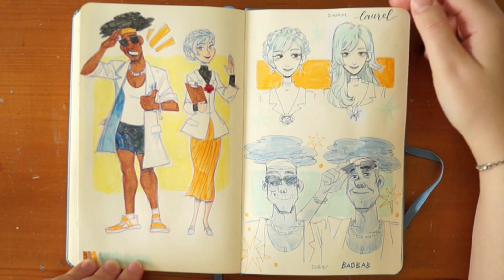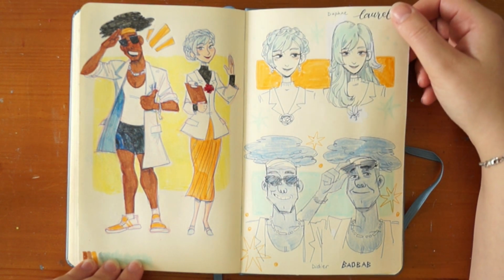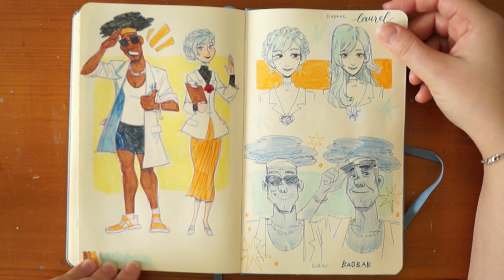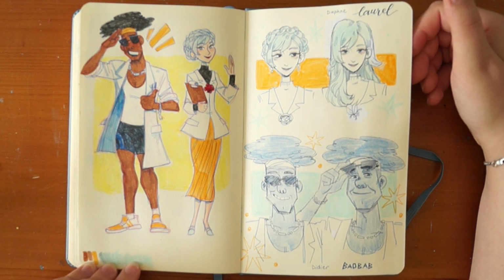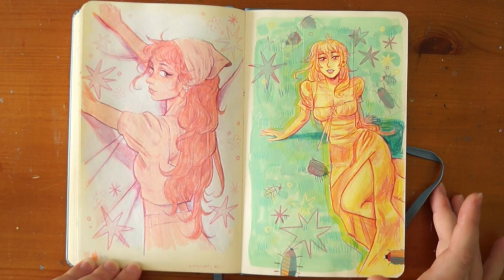A lot of the time, what I like to do is go back to very old art and stuff that I drew when I was like a teenager or a child or whatever, and just redraw characters that I did then. So they're a cute couple. I don't know what they study, what they're professors of. It doesn't matter. I love these two pages.